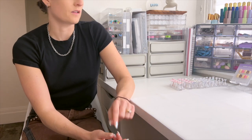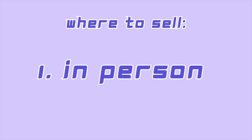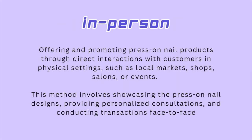Firstly, let's go through the 3 main platforms where you can safely sell your nails and some pros and cons you may not have considered for each one. Selling press-on nails in person, whether it be at a local market or establishing a display in a nearby shop or salon, offers unique opportunities but also some challenges.